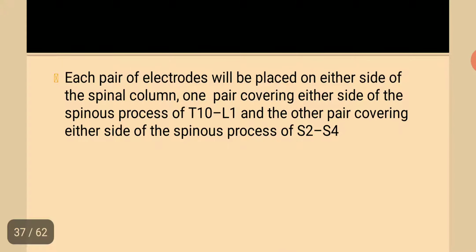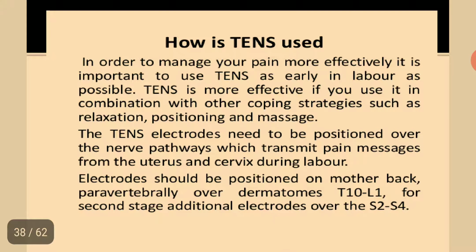Each pair of electrodes will be placed on either side of the spinal column, one pair covering either side of the spinous process of T10 to L1 and the other pair covering either side of the spinous process of S2 to S4. How is TENS used?